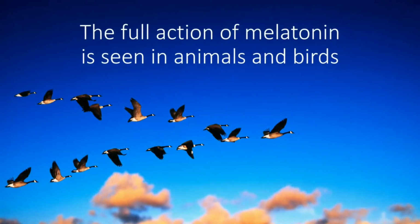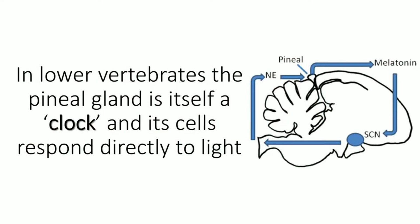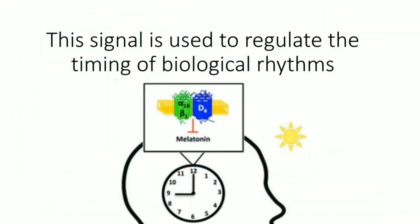The full action of melatonin is seen in animals and birds. Melatonin is responsible for various aspects of sexual development, animal hibernation, metabolism, and seasonal breeding. In lower vertebrates, the pineal gland is itself a clock and its cells respond directly to light. The pineal gland secretes the darkness hormone melatonin normally at night. The gland secretes its hormone in sync with circadian rhythms, releasing more in the dark and less in the light. This signal is used to regulate the timing of biological rhythms.